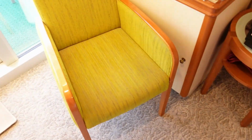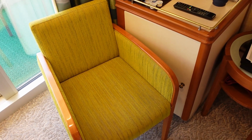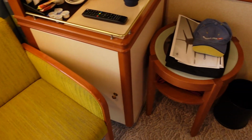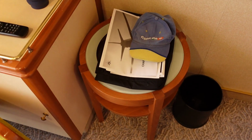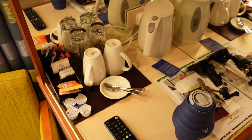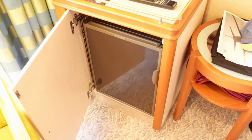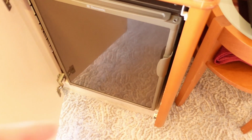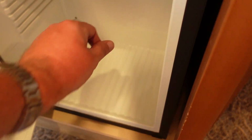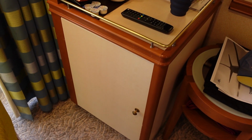Over here we have a chair. I suppose it gives you an alternate place to sit rather than on the bed. Reasonably comfortable, but sort of a bit stuck out in the middle of the room because there's no dedicated area for it. A table, which is handy, I suppose. Tea and coffee making facilities, because we are all British on this cruise ship and we cannot go anywhere without tea and coffee making facilities. You do also have a little mini bar down here, which is unpopulated with anything and isn't particularly cold, but I suppose it's helpful to have it if you need to keep something vaguely chilled.